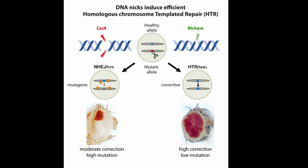Working in fruit flies, the researchers designed mutants permitting visualization of such homologous chromosome templated repair, or HTR, by the production of pigments in their eyes. Such mutants initially featured entirely white eyes, but when the same flies expressed CRISPR components, a guide RNA plus Cas9, they displayed large red patches across their eyes, a sign that the cell's DNA repair machinery had succeeded in reversing the mutation using the functional DNA from the other chromosome.